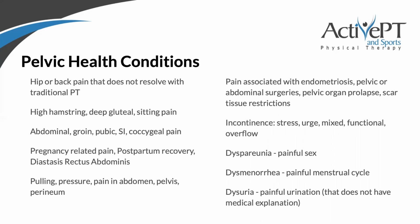There are certain pelvic conditions like endometriosis, surgeries, pelvic organ prolapse, and scar tissue restrictions. We can't make the endometriosis better, but we can help them deal with the pain that is provoked by that. So if you have a pelvic floor tension, that can kind of throw gas on the fire of endometriosis and increase the pain that you're experiencing. And then the ones that you would expect, stress, urge, mixed incontinence, we can help people with those depending on what the reason is, but many times we can help people.